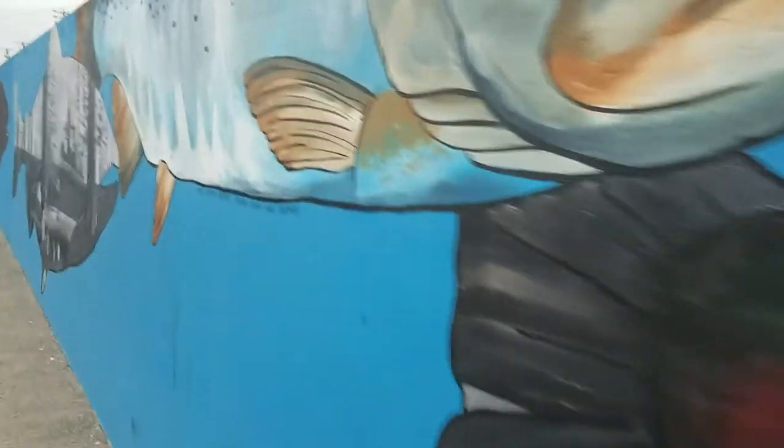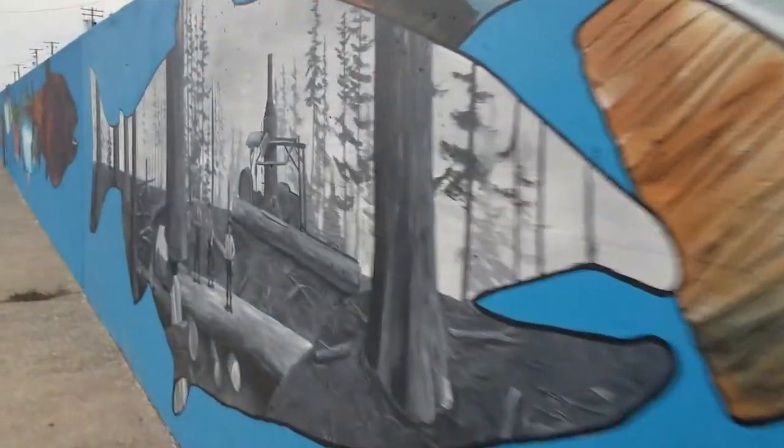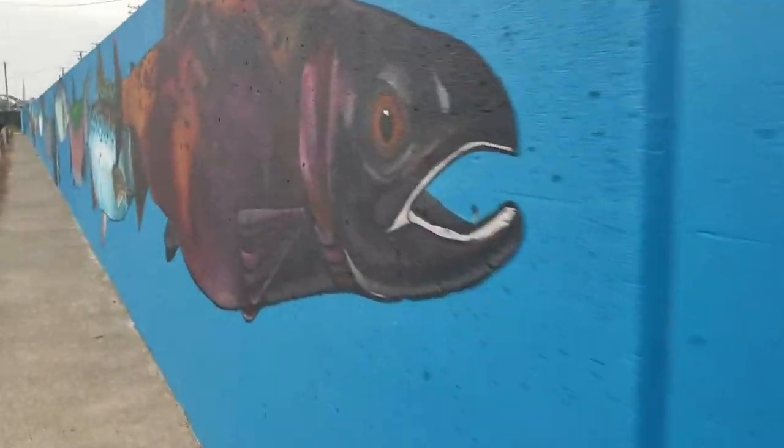It's gonna be a featured attraction. People are gonna come to see it. They're gonna wanna get their picture taken by it. They're gonna walk back and forth. It's gonna help draw people to Reedsport.